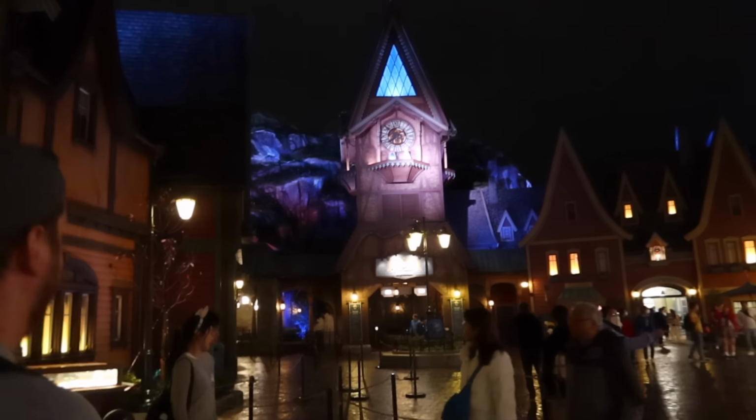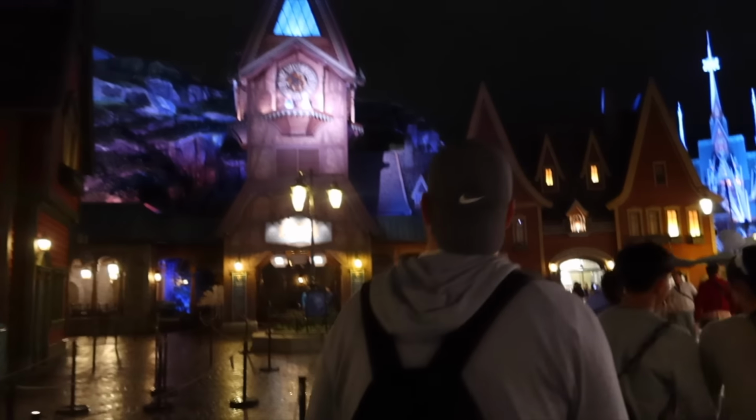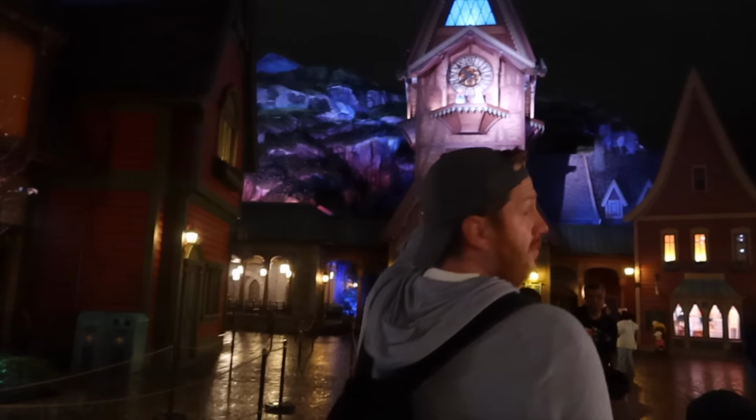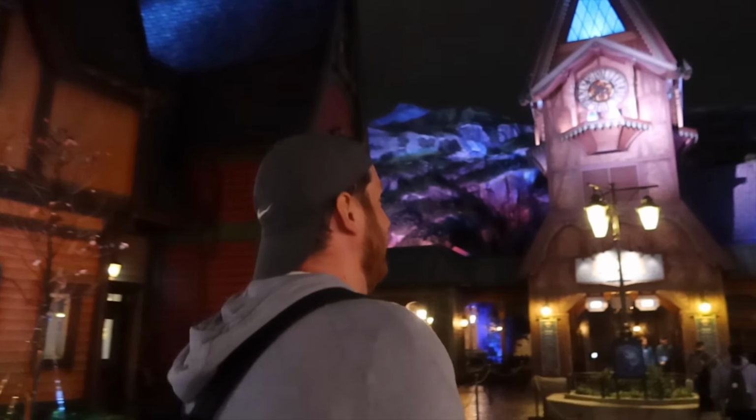Right, so we are going into Frozen Ever After, which a lot of you will have already done in Epcot, but apparently the tech they have here is obviously better. What's up, Anna? Yeah, so cute. We're also getting easily distracted by all the shops because it's 7:50 now. Fireworks start at 8:30. And we obviously still want to get to our spot.